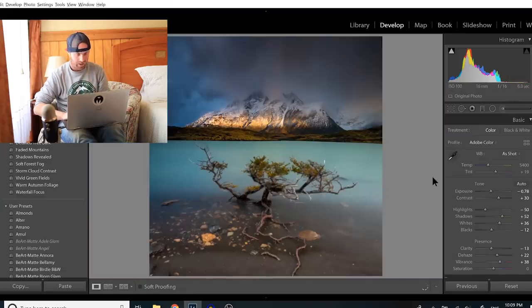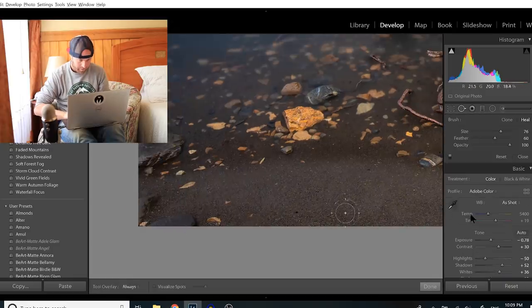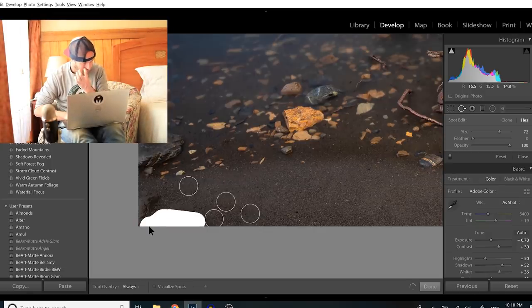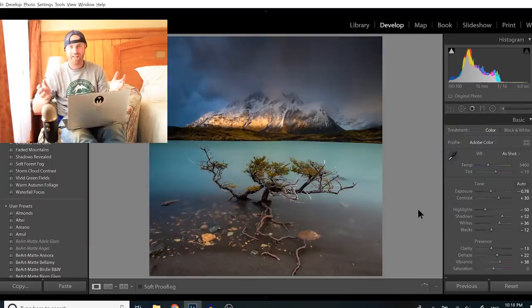The image I think is complete. I think I do wanna clean up the foreground a bit. So let's get rid of this feather, shrink the size of this. I just want to remove some of these rocks. It doesn't need to be a lot of them, just some of them. I might even see if the clone stamp tool removes this whole piece here. And that's it. That's the edited image.